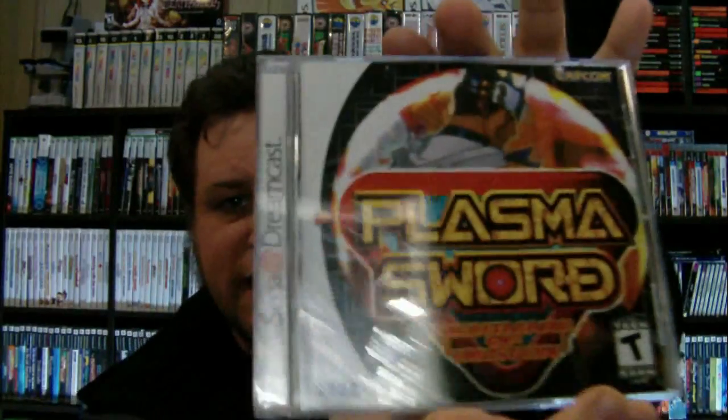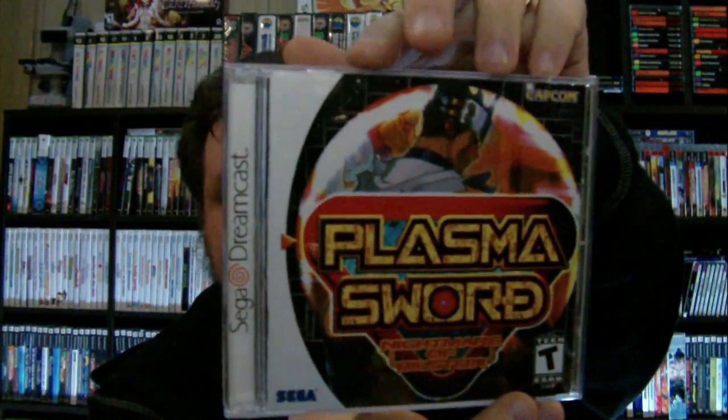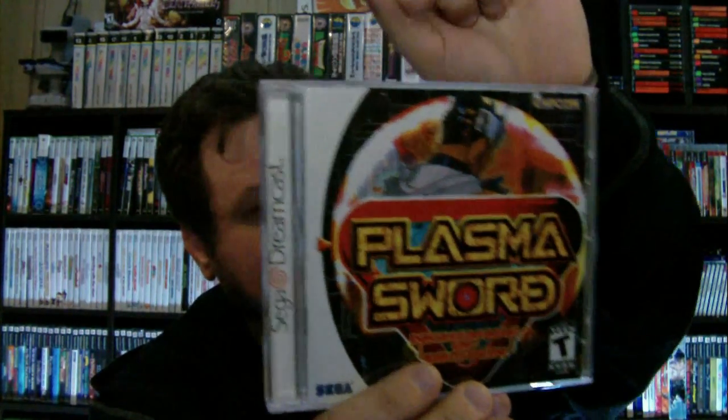Plasma Sword for the Dreamcast. Fighting game, which always seemed interesting to me, especially since this character here was in Marvel vs. Capcom, I believe. Marvel vs. Capcom 2. What is that? $9.95.